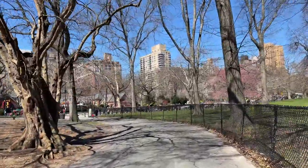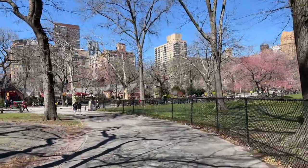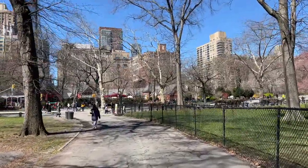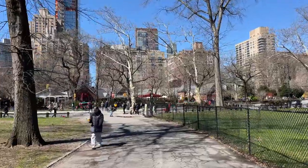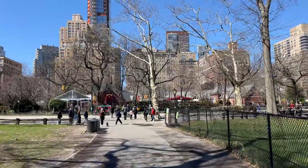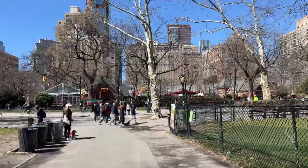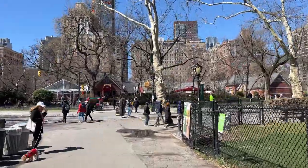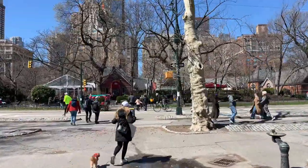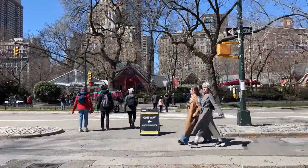So we're coming up on a very famous part of the park. Does anybody want to guess what this is before I tell you? This is one of the most famous parts of Central Park, this building right in front of us. And it almost closed down for good. Thank God it didn't. Anybody want to have a guess? We'll take a quick walk around.